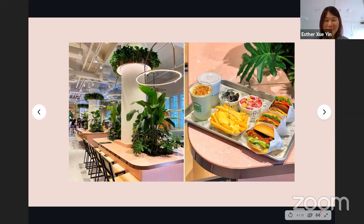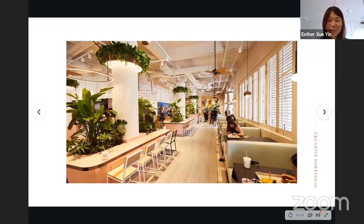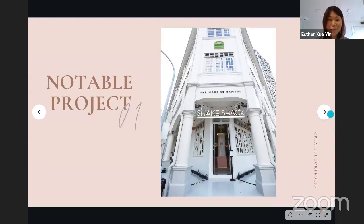Let's look at the notable shop lots around New Road that are really popular. Are y'all familiar with this burger joint? If yes, could you put number 2 in the chat box? Yay, thank you everyone. So this is none other than the famous burger joint, Shake Shack. This spacious single-story outlet is housed in a beautiful shop house on New Road as well. It used to be Tiger Balm's factory and eBay Singapore's headquarters. This is one of the notable projects that our unit is close to.